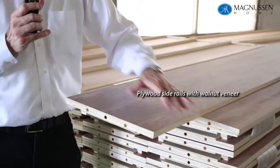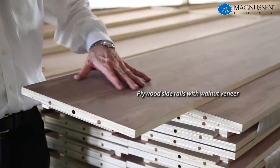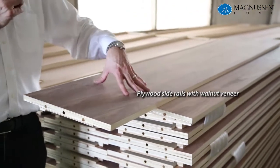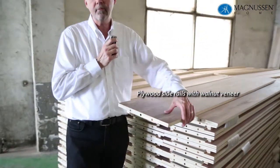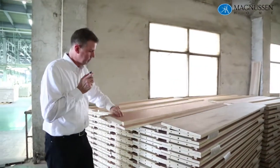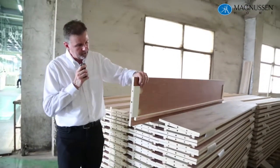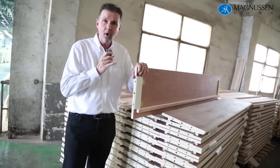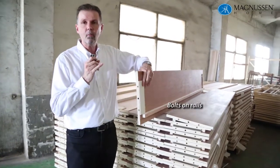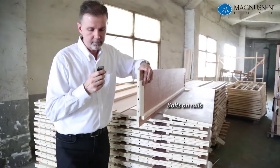In this case here, you see how we have the walnut veneer. This is just a continuation of the group that we were looking at before, but we use walnut veneer on this particular one just for this particular style. But again, we can use any kind of veneer that we use on the rest of the group depending on the finish. In addition, to attach the side rails to the headboard and the footboard, many companies will use a metal hook. But Magnuson uses bolts to ensure that once this bed is put together, it will not come apart.